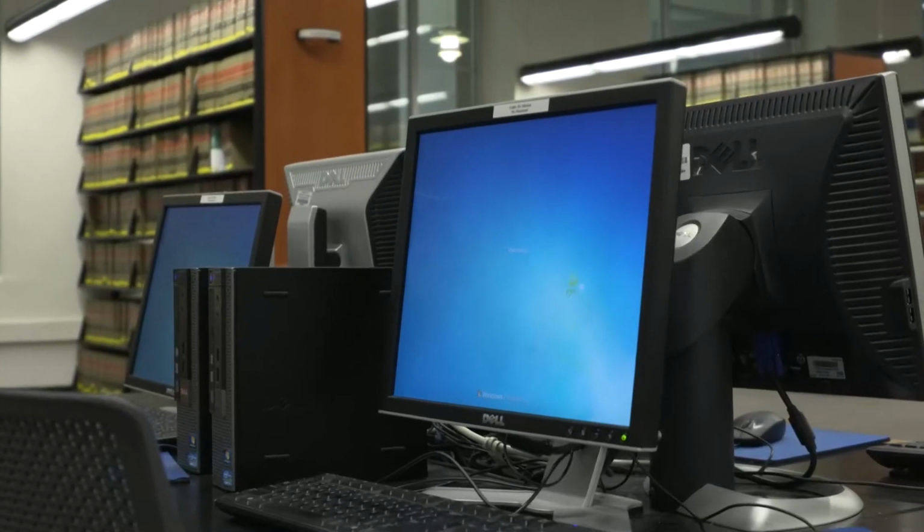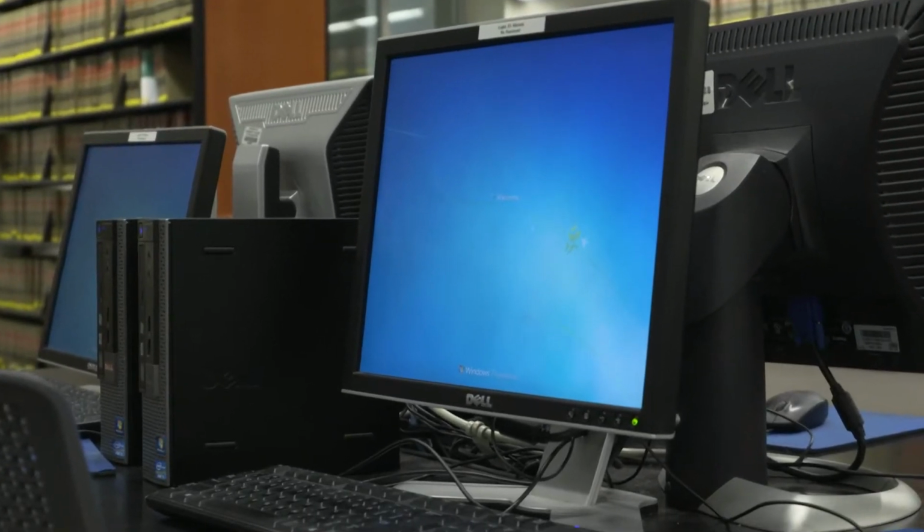How relevant do you think the library is in the age of limitless information? Well, I actually think the library and librarians are more relevant than ever, particularly now that we are in this time of alternative facts and fake news. Yes. But our job has always been to help students vet information. So we've always taught students how to evaluate information.